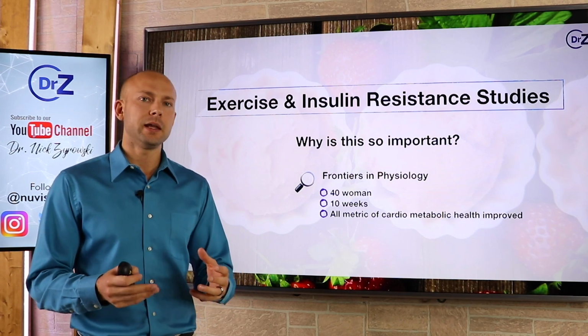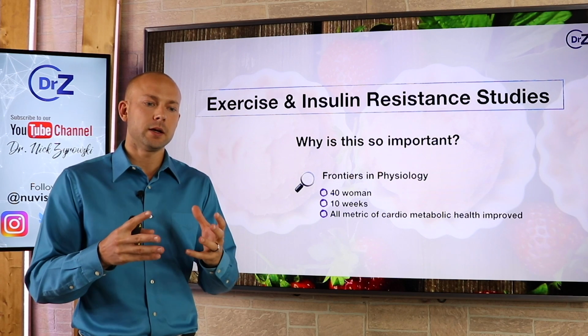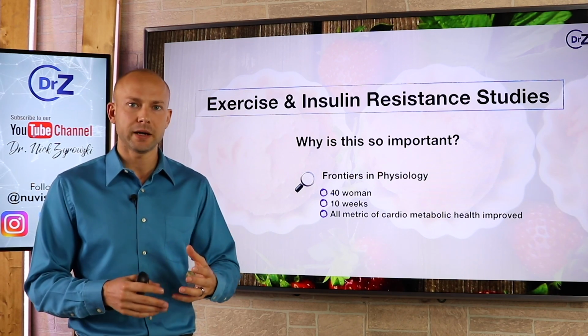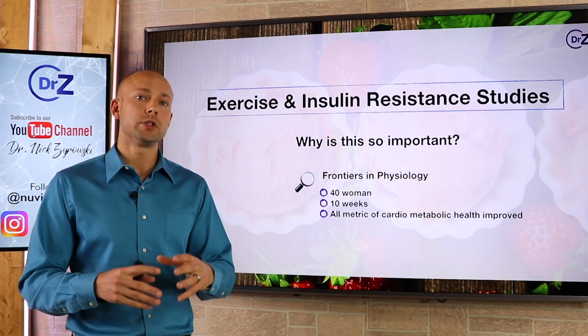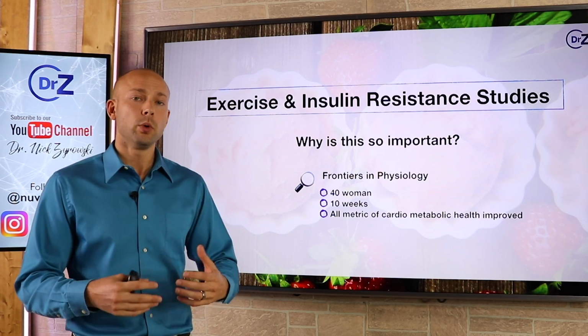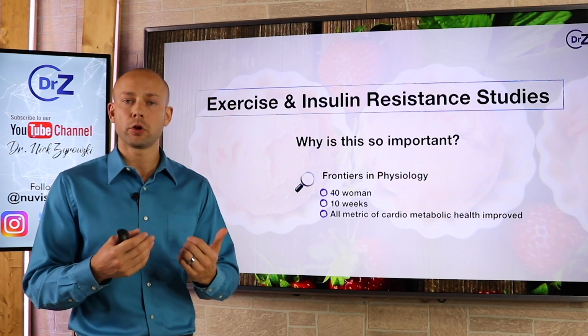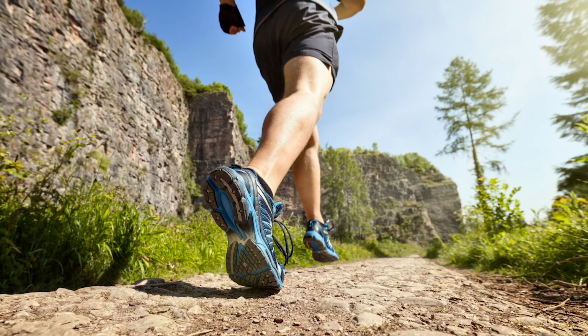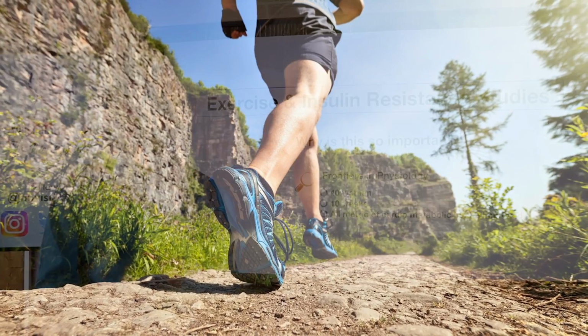Because, at the end of the day, like I mentioned, insulin resistance is not simple. It's a more complex issue in the body. It's affecting your heart. It's affecting your entire body and the way it functions. So we want to not only lose the fat, but improve our cardiovascular health and improve our metabolic health throughout this whole process. And there's plenty of research out there proving that it does so.